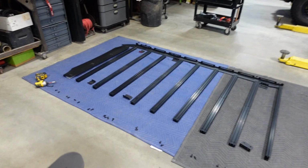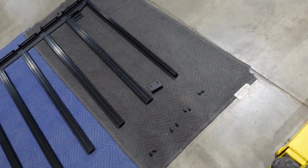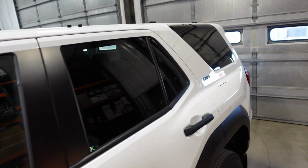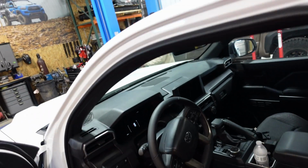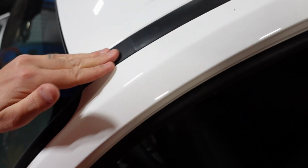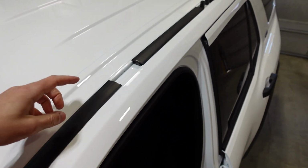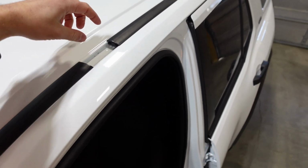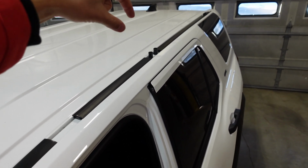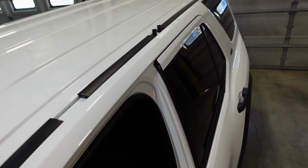We did all the test fitment. It looked fantastic. The only cut that we had to make was this one. This weather stripping doesn't have any 3M until the very, very bottom down there where it has the little clip. And then you go up a little bit, you make the cut, and that's where the foot sits for the front part of the rack. And then those two other openings were already made.